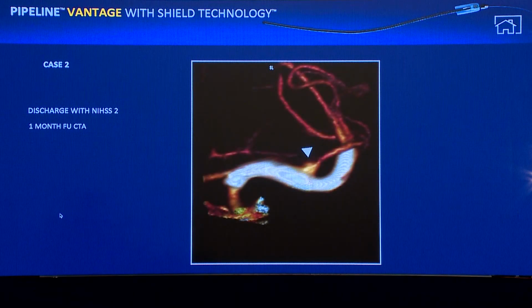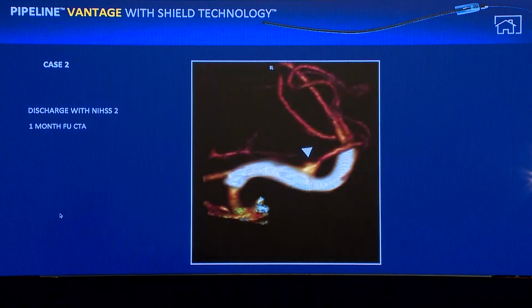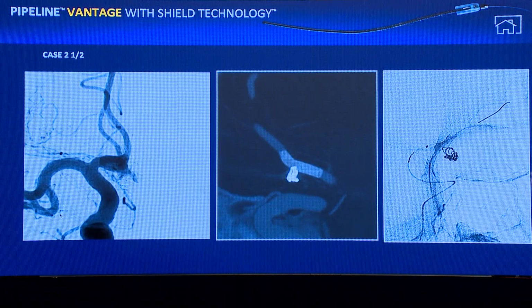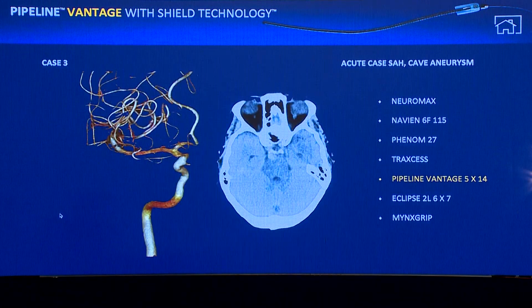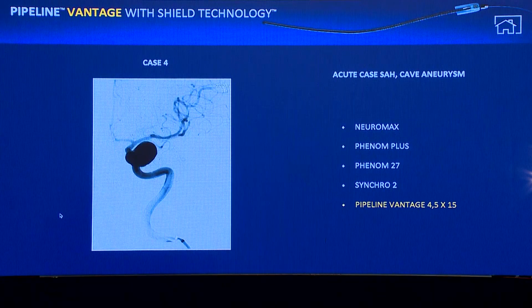The ischemic lesion is previous to the treatment, and this is the follow-up after 6 months, I think, or 1 month after the treatment. This is an ICA communicating aneurysm using 021 also. This was our first acute case. It was a cavernous aneurysm. It was an easy treatment, but it was the first time that we used it in the acute stage of the aneurysm.